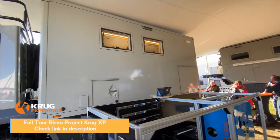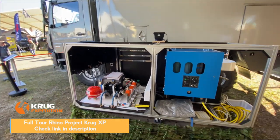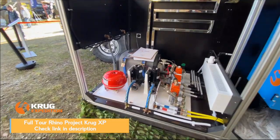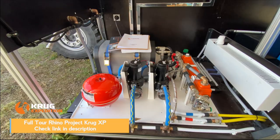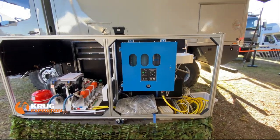Here you see the rhino. And here you see by Krug, like we have everything in our truck. This is going to be our heating system. This is gonna be our water system, kind of.